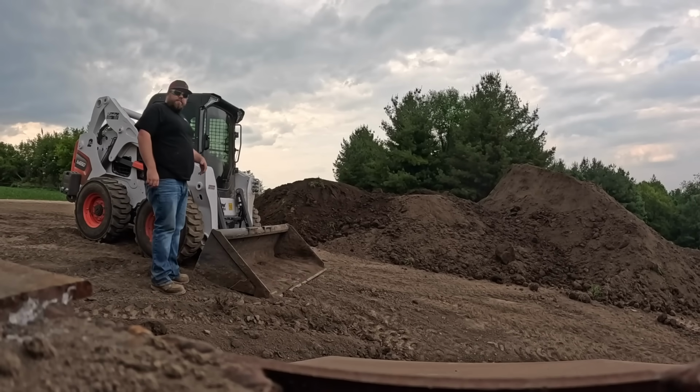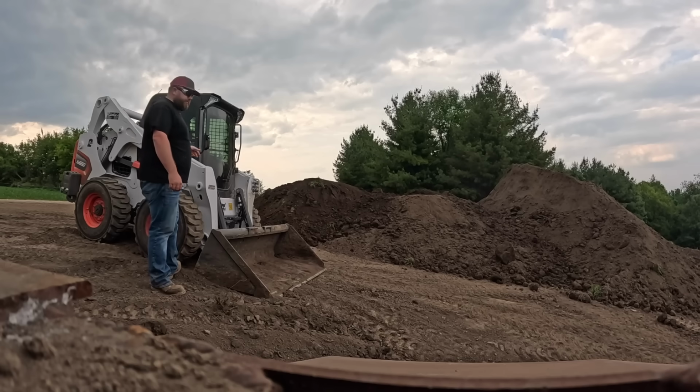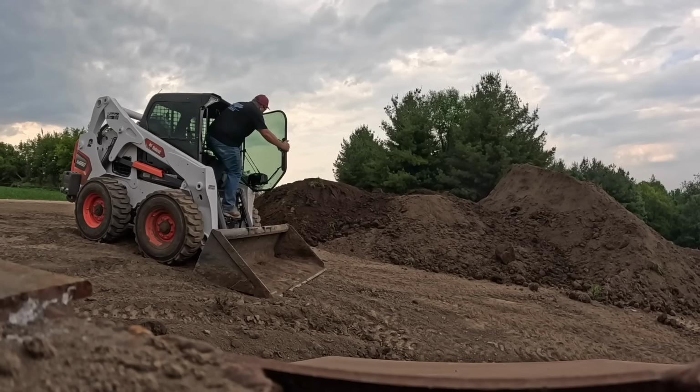So I got to push some of this dirt up, obviously, so I can have room to turn around. So tomorrow I'm probably going to want the track machine out here. It's kind of hard to stack with this wheel machine, but we'll get it done.